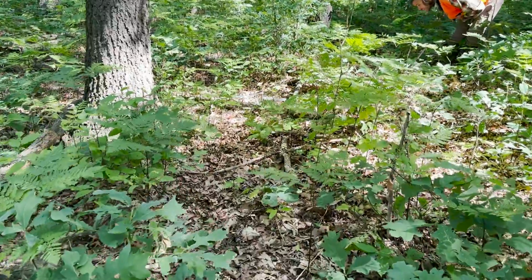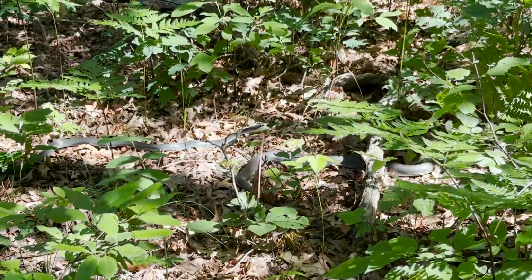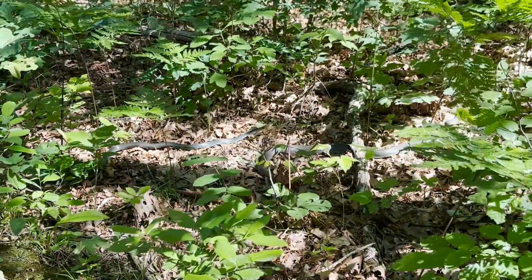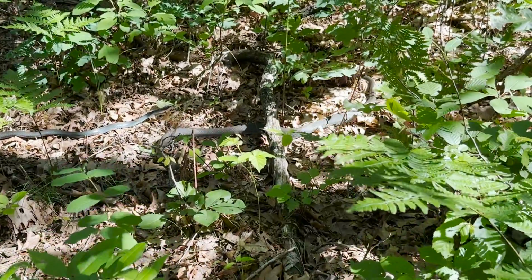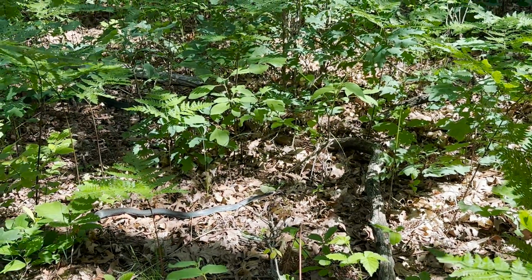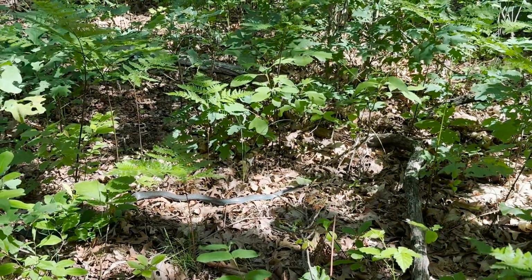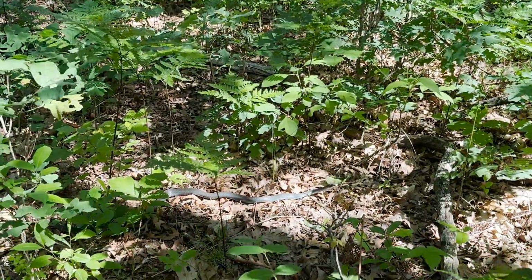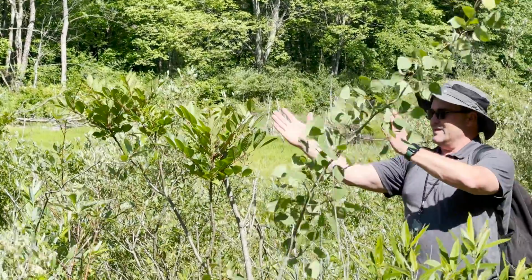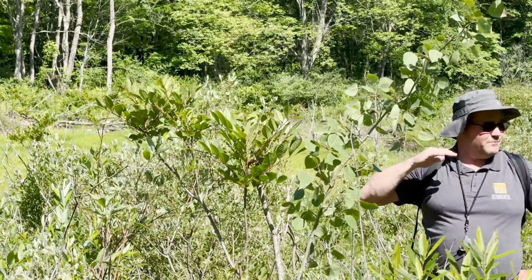And just to put another plug in for the importance of keeping the connectivity between our healthy uplands and our healthy wetlands, here are a couple of blue racer snakes that we found sunning themselves in the uplands directly adjacent to the prairie fen we were visiting at Fort Custer. So our wildlife species move in and out of these ecosystems, and it's not just a hydrologic connection between the two, but a biological one. And so it's really important to keep that interface between upland and wetland ecosystems healthy and intact.